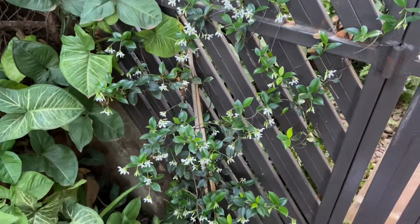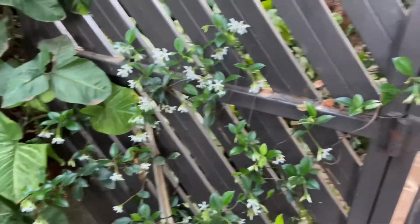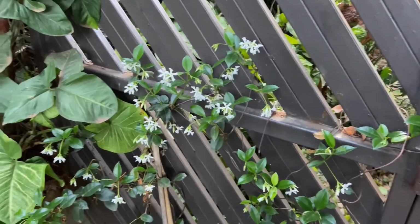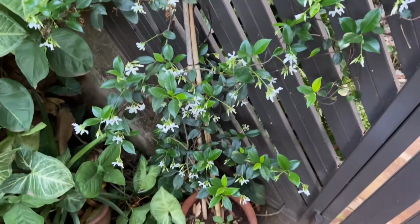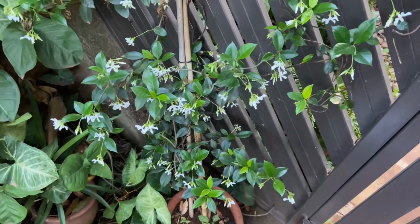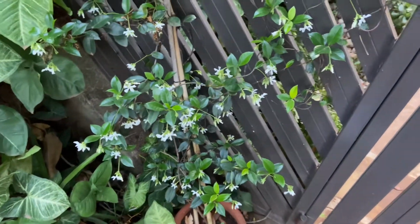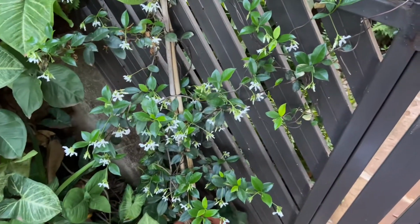So friends, coming back to our jasmine plant here, this jasmine plant has been with us for 2 years and it's at the peak of its blooming season now in the summer. We're in Kenya in southern Africa, so we have opposite seasons of the Western world, as you might be aware of, and we are currently going into our summer season.